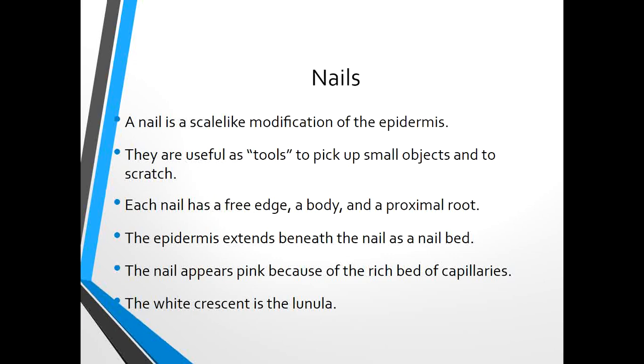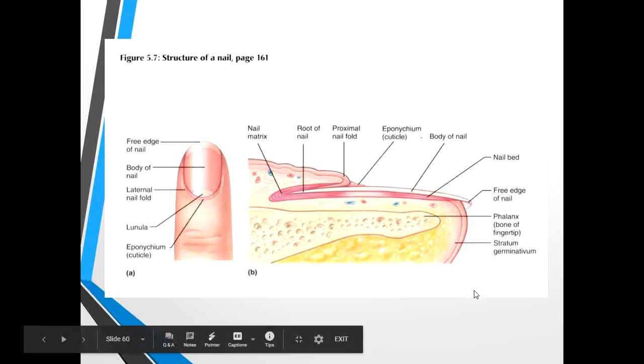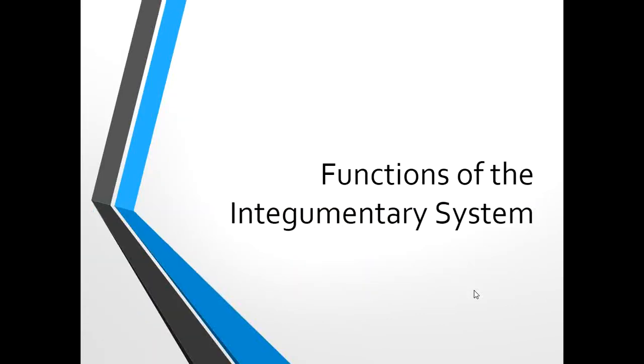Under the nail, you have your epidermis, and it causes your nail to look pink because there's lots of capillaries in there. And then every now and then, someone will have what's known as lunula. Lunula is this little half moon right here. I have it on a couple of my fingers, but not every one of my fingers. And so that's it for the appendages. So let's move on to functions, and we'll be wrapping up.